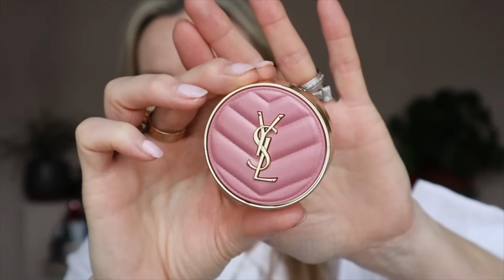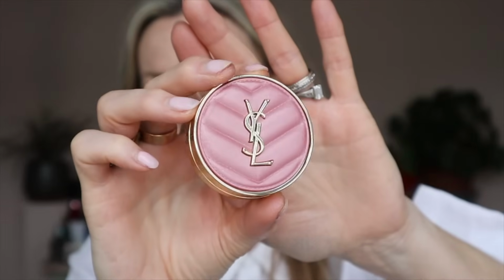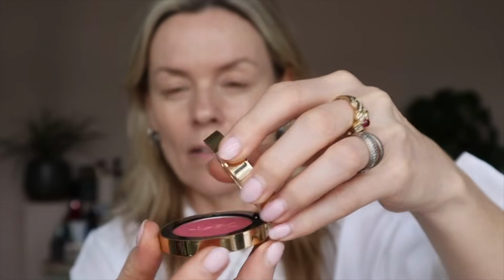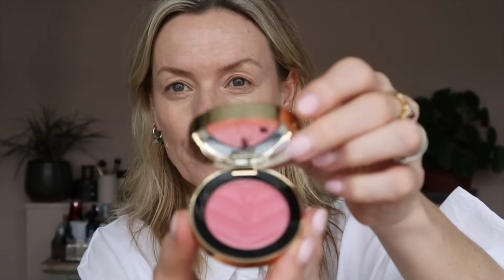And I've got quite a few different products that I wanted to show you. Got some Afterglow ones from NARS, and I want to talk about the colours because I know that you love me talking about colour and the packaging. Oh, how beautiful is this? These cushion blushes from YSL. I mean, just adorable.